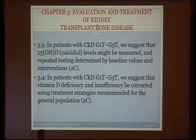The other statement from KDIGO: in patients with chronic kidney disease, from grade 1 to grade 5 transplant patients, they suggested that 25-hydroxyvitamin D and calcium levels might be measured and repeated testing determined by the baseline, as I mentioned earlier for chronic kidney disease. So the same approach for transplant would be applied to patients with chronic kidney disease.